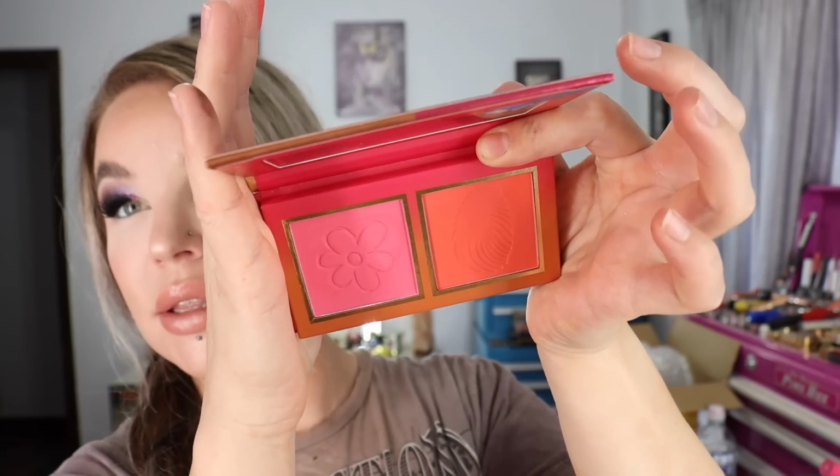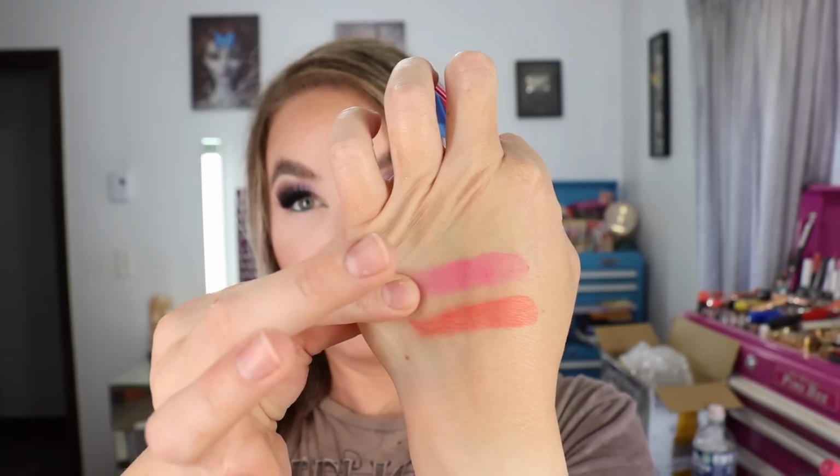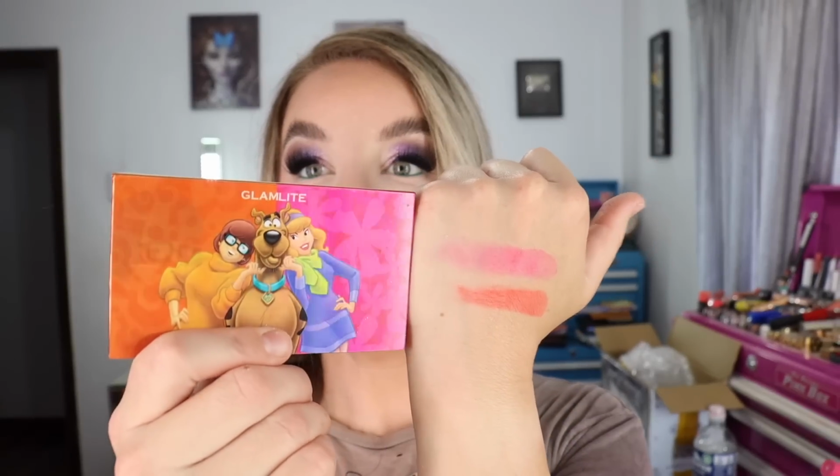There was some embossing in there of a fingerprint and a flower, but two really good ones for summer for sure. So that is the Blush Duo palette from the collection right there, and they are both matte blushes.